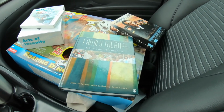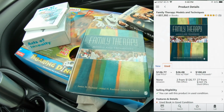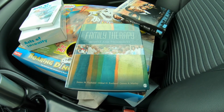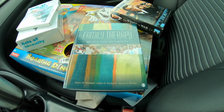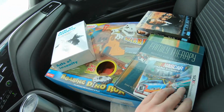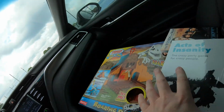All right, well, let me just go ahead and show you the find of the day in this Goodwill. So I found this book here called Family Therapies, and I'll put a screenshot of how much it's worth in the corner. Used, it's worth over $100. I did have to scan about 50 books, and this was the only one I found that was worth it. Again, I scanned the blue tags, which is what they're putting out this week. And as you can see, everything that I bought today has a blue tag.